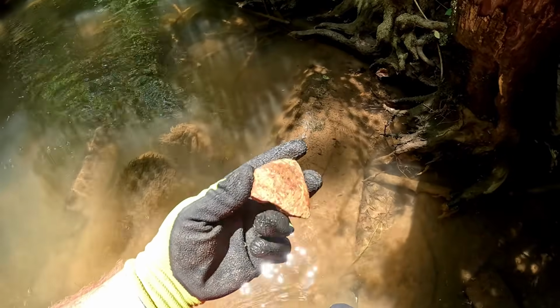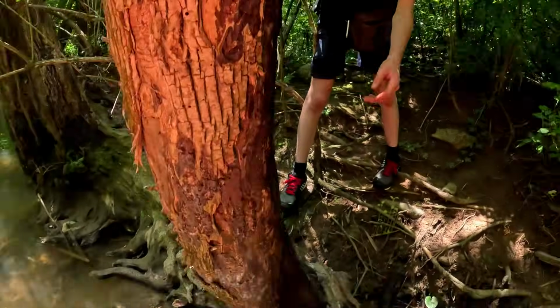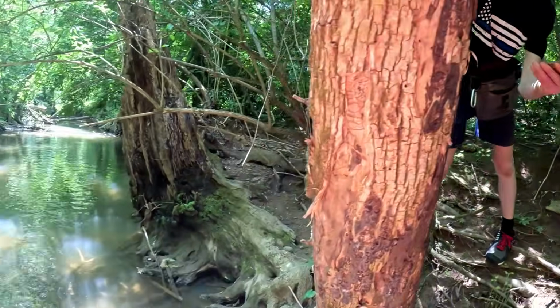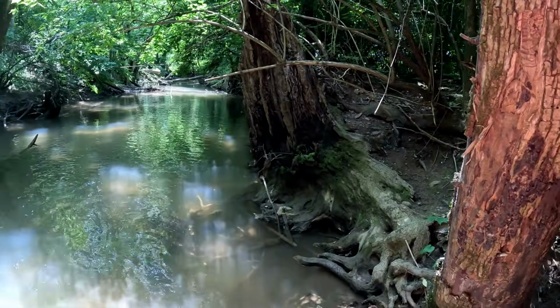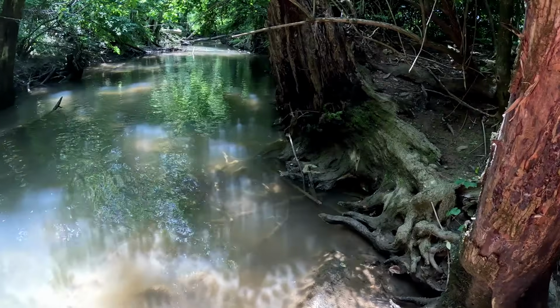Preston found him a piece of shrapnel. He's digging up on the land till he gets too hot, and then he'll come down here in the creek. But yep, that's a good one. Keep going, find a full one.